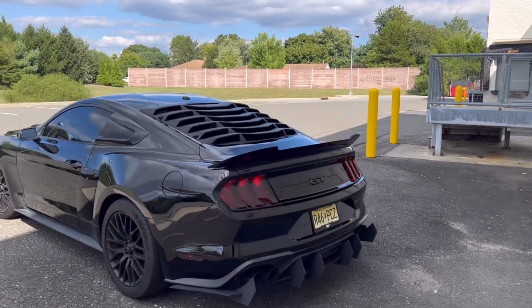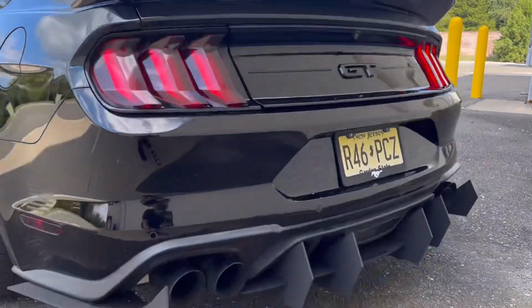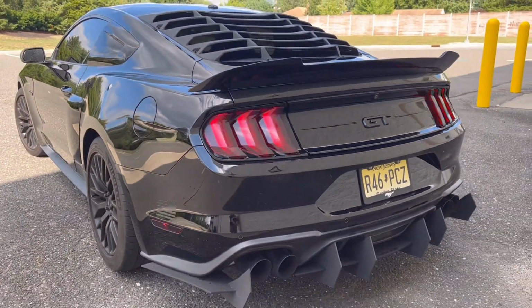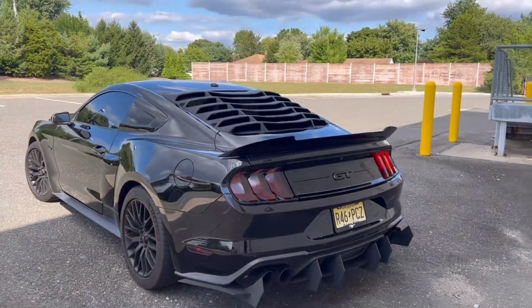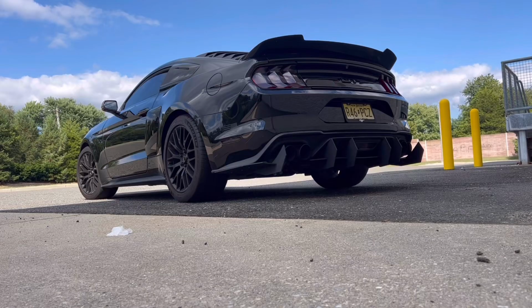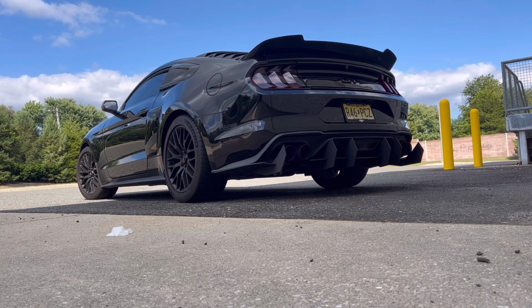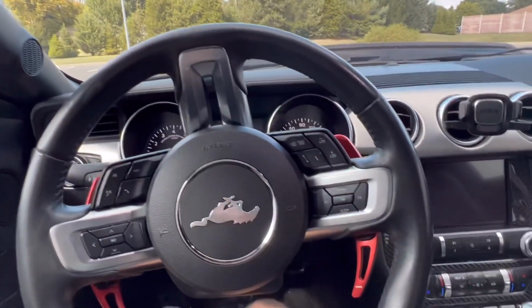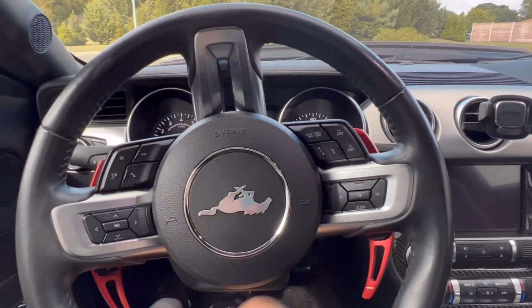Man, this sounds mean. I'm telling you, you gotta get an exhaust for a muscle car. Like, this is a warm start, that's how loud it is. So now let's give you guys some revs. All right, guys, that's what it sounded like. The revs definitely sounded very mean once you put an exhaust on this thing, and that's what I have.